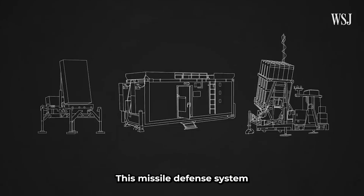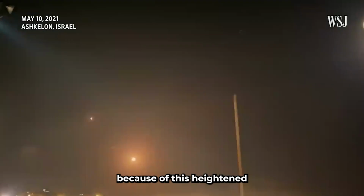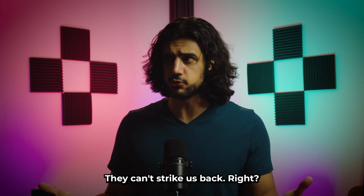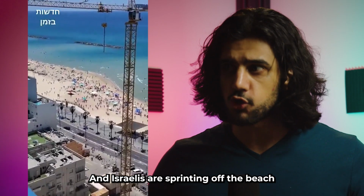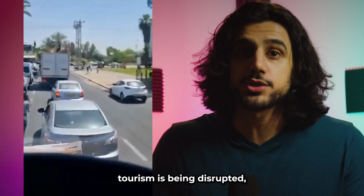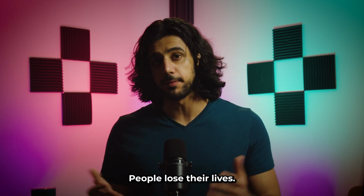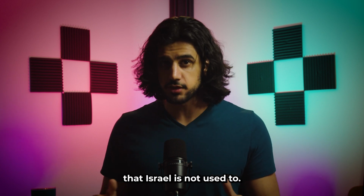This missile defense system has been so important for protecting Israel from incoming missile fire. Because of this heightened sense of security, the IDF has been practically fearless in striking Gaza. Who cares about attacking these people? They can't strike us back, right? Well, now they can, and they are. And Israelis are sprinting off the beach to find cover. Air travel is being disrupted. Tourism is being disrupted. Money is being disrupted. And of course, every now and then, casualties. People lose their lives.